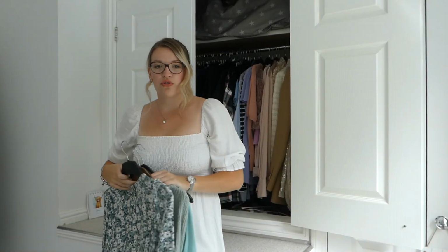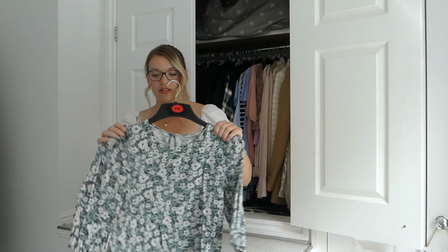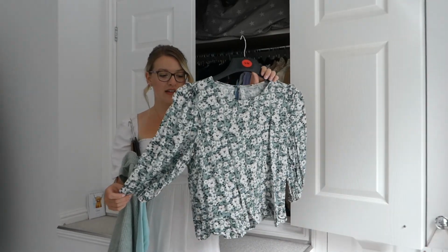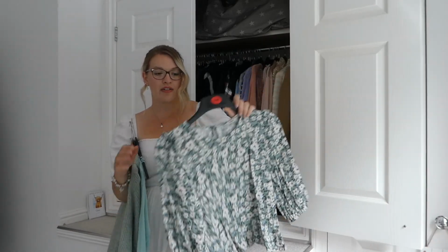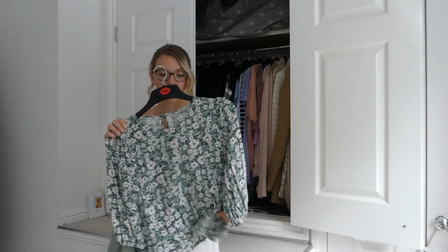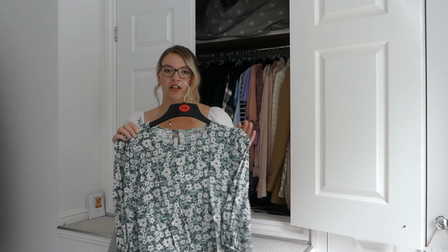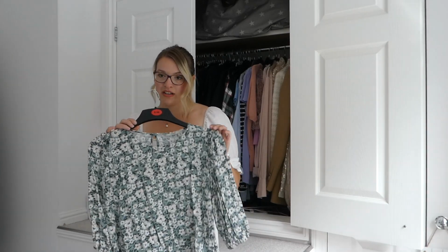Now on to greens. I've got this lovely blouse. I think it's more of a spring kind of blouse, but I will keep it. I think it's a good basic and good kind of easy thing to just throw on when it's a little bit cooler in spring and summer.